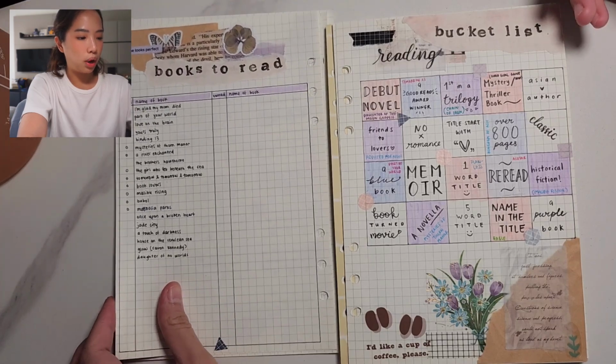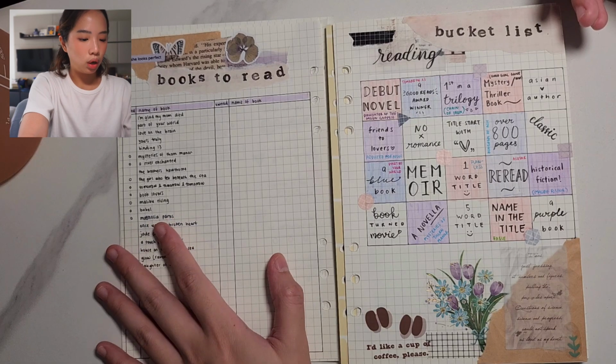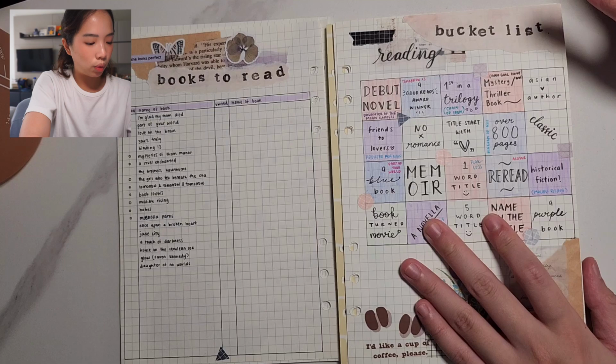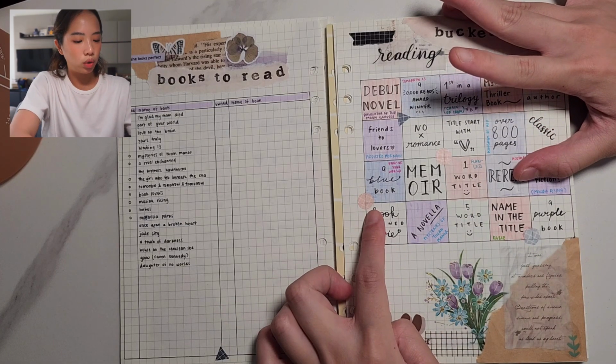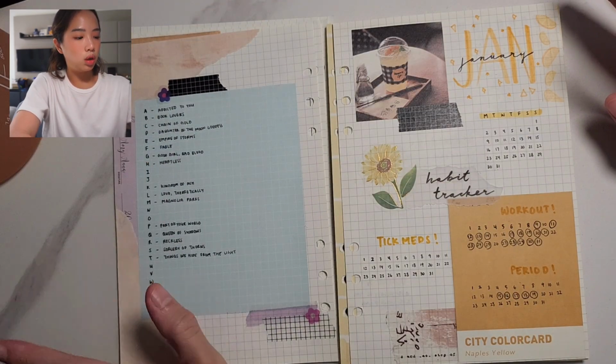This is like TBR, but I don't think I'm gonna do this again this year. I didn't update this at all. And then I have a reading bucket list. I also did not really update this because there's some that I read: Book Turned to Movie, I read No Romance, I read Asian Author, but I did not really update it. And then we have an A to Z, also not updated.